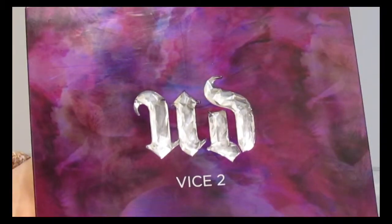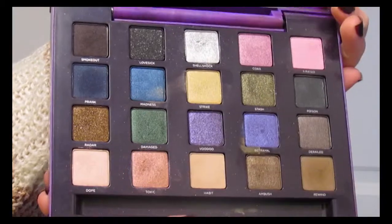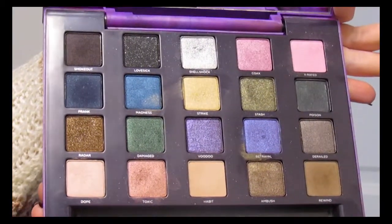The first I got was the Urban Decay Vice 2 palette, and guys, I'm telling you, this is my favorite palette of all time right now. I am absolutely obsessed with this. It has every single color. You could do neutrals, you could do a bright eye.